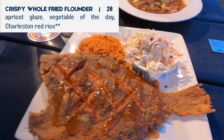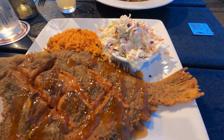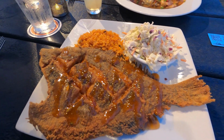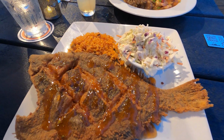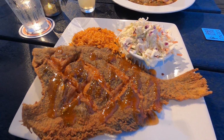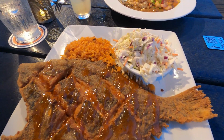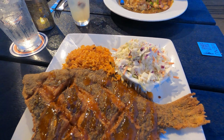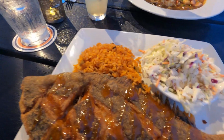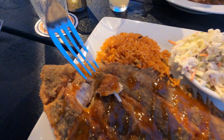Now, another original Charleston recipe is their crispy whole fried flounder, which comes with an apricot glaze, vegetable of the day, and Charleston red rice. Now, I've ordered this at other restaurants, and the thing they battle against is it could get dry very quickly. But this one wasn't. It was completely moist and tender and flaky. The apricot glaze is a very nice touch because it provides a little bit of sweetness to the dish. And once again, you can see what I talk about with the great portion size. This is a nice big piece of fish. And look how easily it just flakes when you put the fork into it.